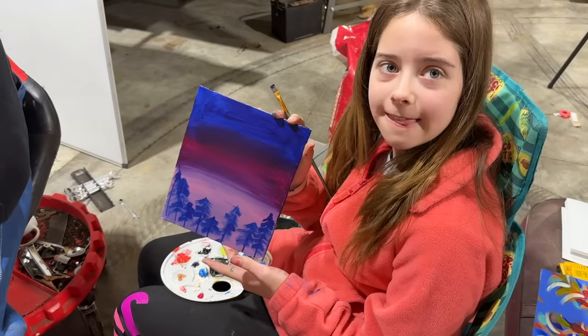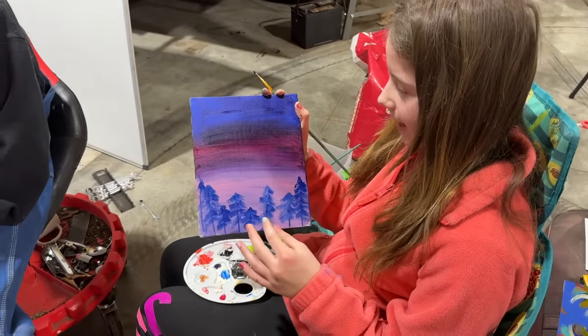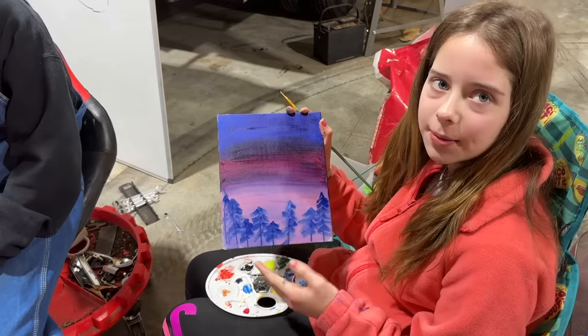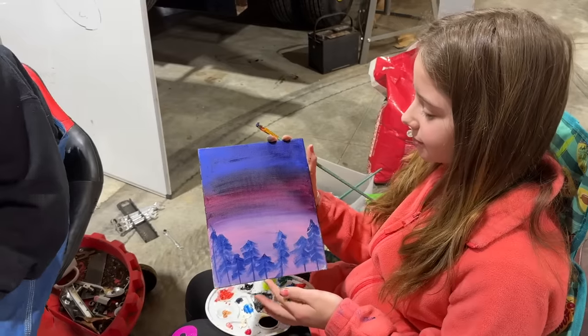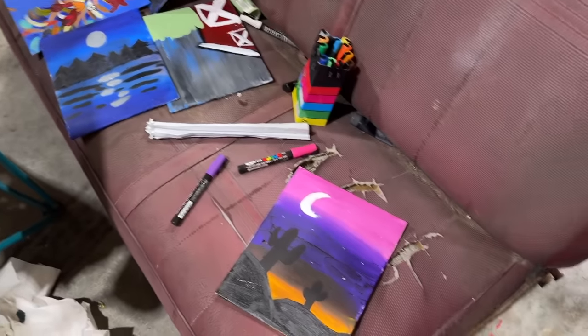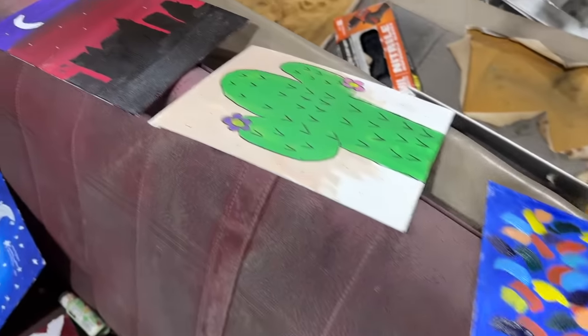It looks so good, I love it. I gotta add like a moon, I'm pretty sure, and then like some purple trees in the background. Is it a happy little tree, is that what it is? Yeah, happy little tree. Very much happy little trees. She's got all kinds going on right here.